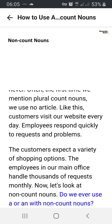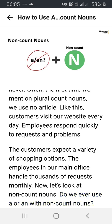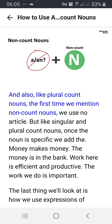Now, let's look at non-count nouns. Do we ever use a or un with non-count nouns? No, never. And also, like plural count nouns, the first time we mention non-count nouns, we use no article. But like singular and plural count nouns, once the noun is specific, we add the.